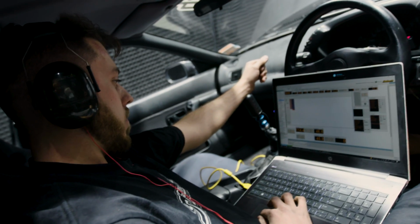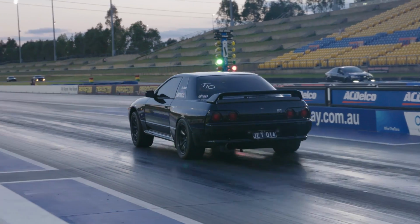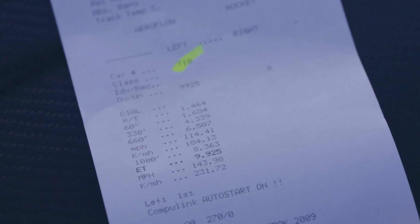JT Performance primarily focuses on engine looms, wiring and tuning. I like making engine looms and I love tuning cars. The results I get out of some cars are very rewarding and I just enjoy it. I bought this car completely stock standard. My goal was to beat you and go faster than your 992 with a stock bottom end.